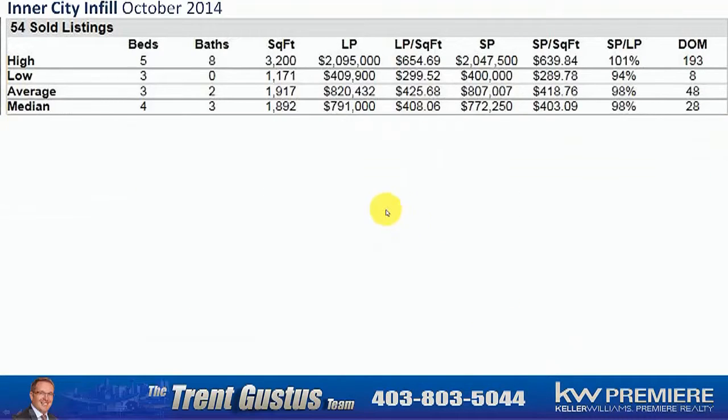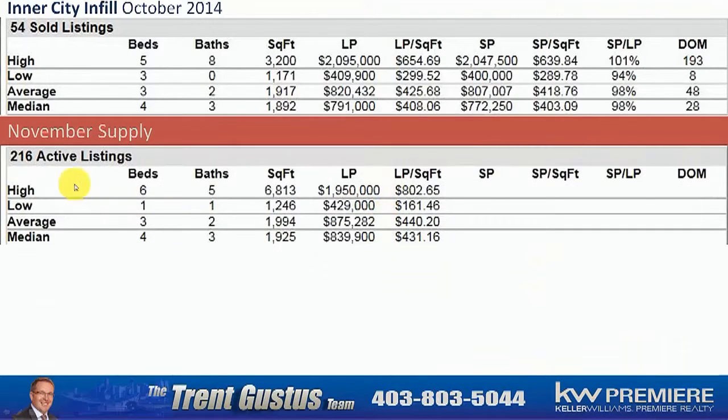So when we look at the inventory supply, we've got 216 available listings. That means that there's almost 4 months supply available, which is an oversupply situation in that market. Having said that, it seems like the pre-owned units are not selling as quickly, and the new units are selling quite well because of the fact that some of the new styles, people are liking this new urban concept, and those are priced a little bit higher.